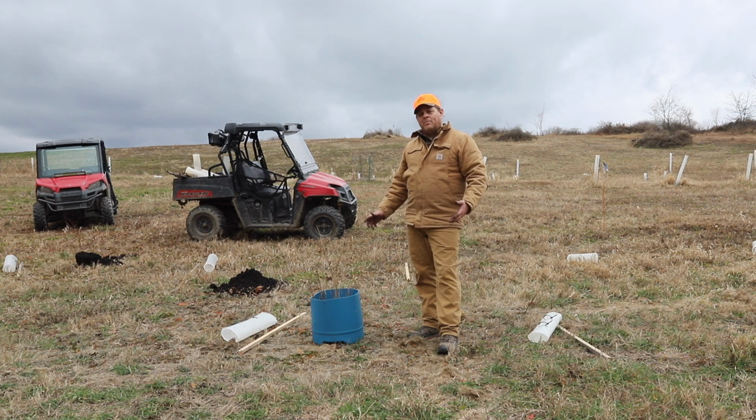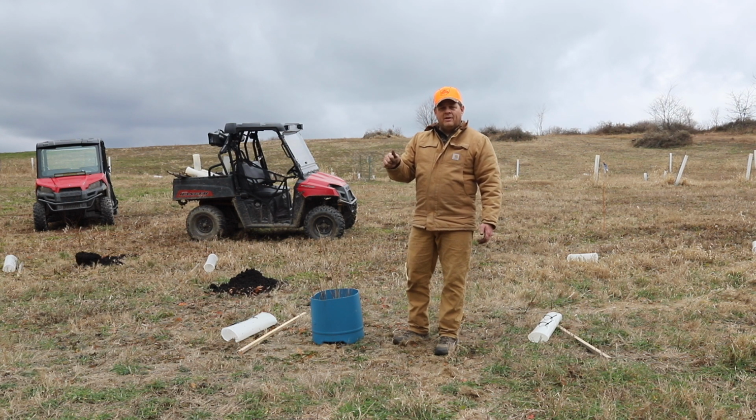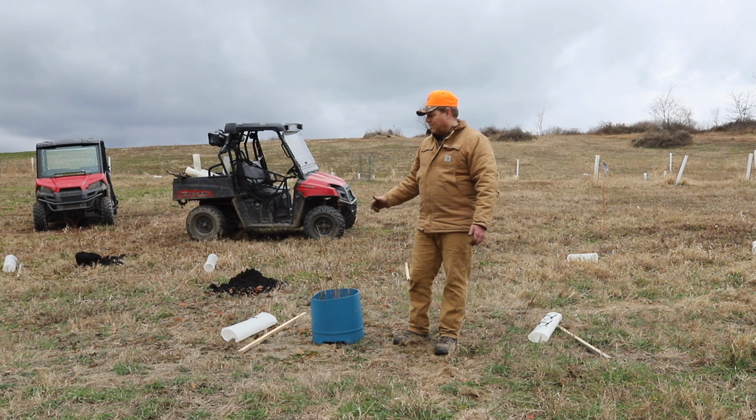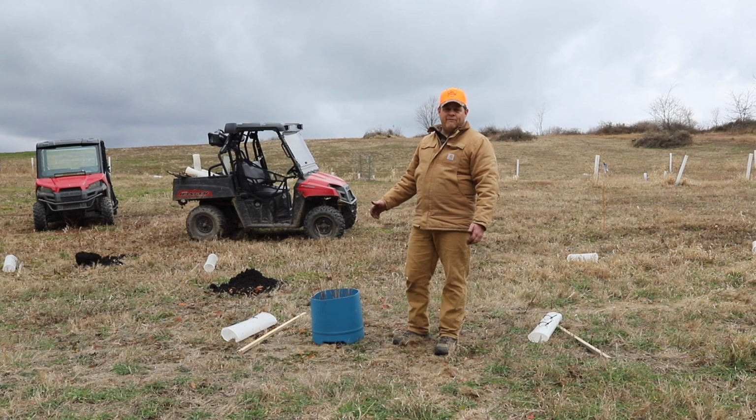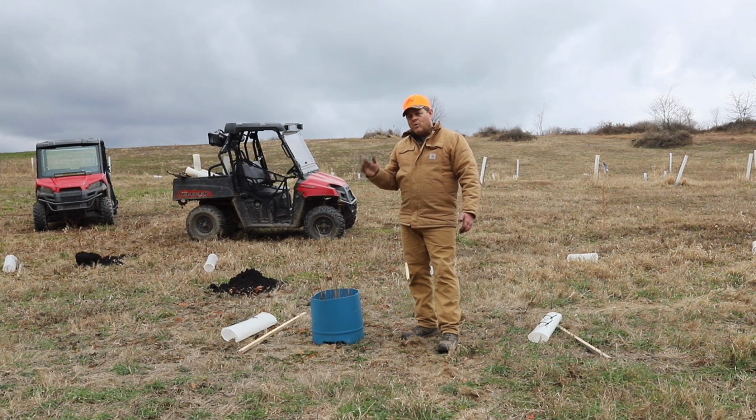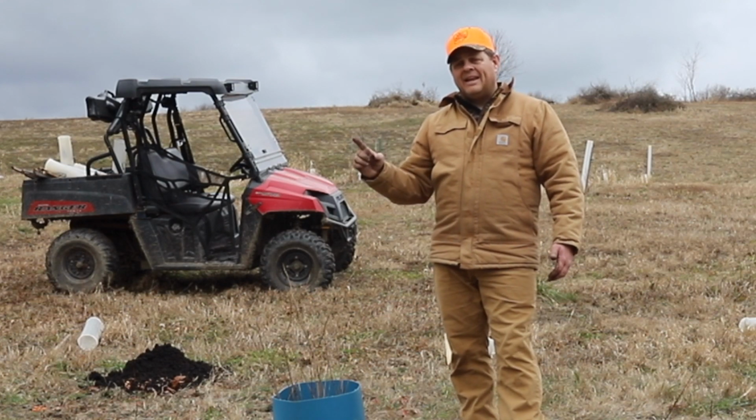So here we are in December. The advice for planting trees is plant them when they're dormant, and you can plant them anytime that the ground is not frozen. So we're here mid-December. The ground is actually pretty soft. We're able to get the trees in the ground, and we're going to get the balance of that 250 into the ground here in December. So when we look back at what we learned, one, start your planning early.